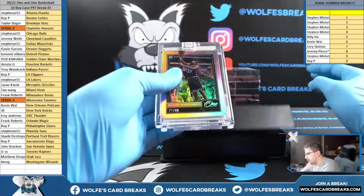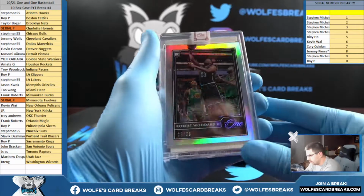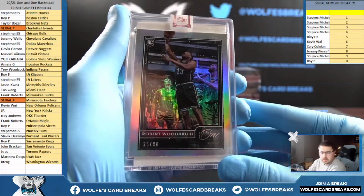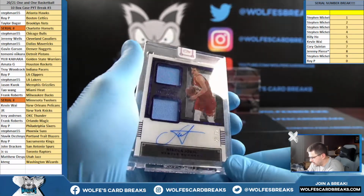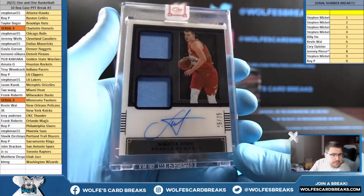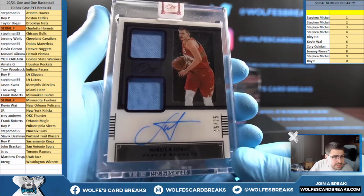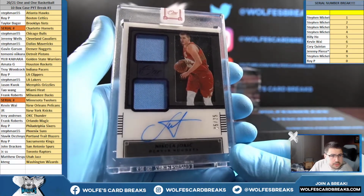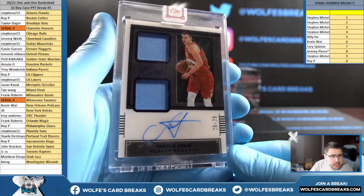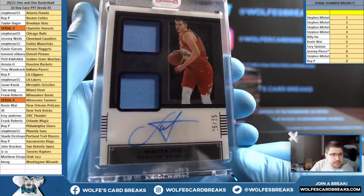Robert Woodard II for the Kings, number to 99 rookie. Wow, for the Nuggets, Jokic to 25, 25 out of 25, Denver, Gavin. The Joker, 25 out of 25, double jersey autograph, the Denver Nuggets, Gavin with a nice hit.